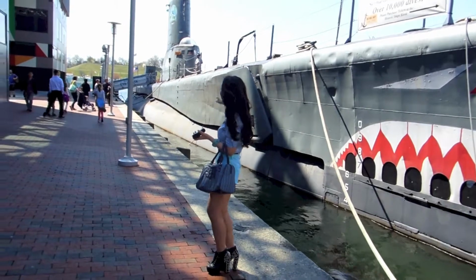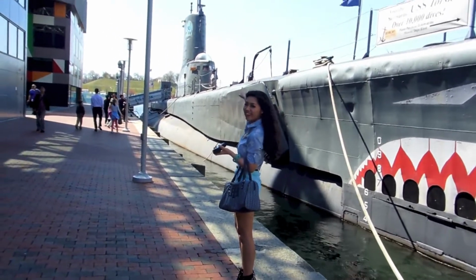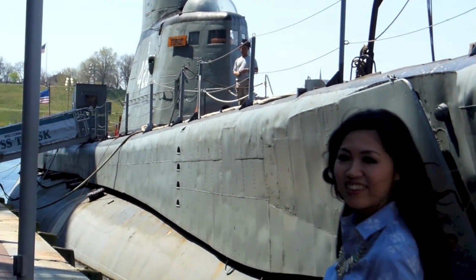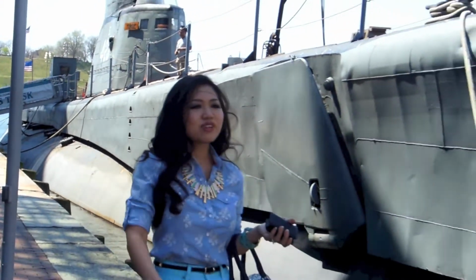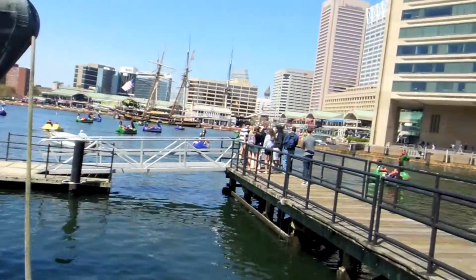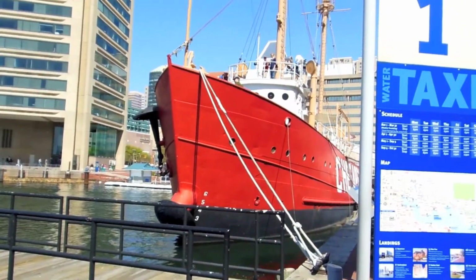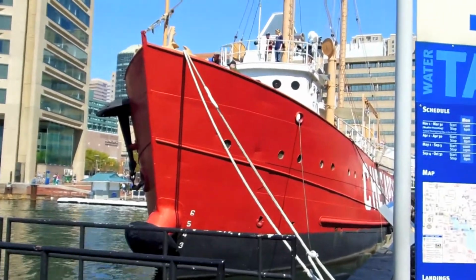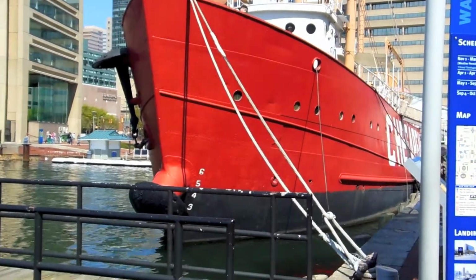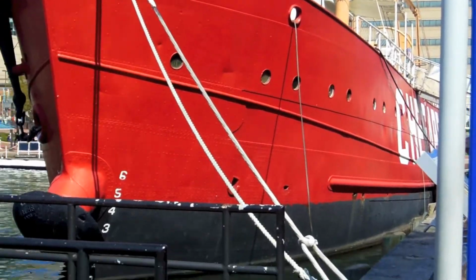Yeah. That's a submarine, baby. Oh, yeah, I think that's a U.S. Coast Guard ship, the Coast Guard, old Coast Guard ship. Yeah, that's cool, the old Chesapeake. All right, say goodbye.